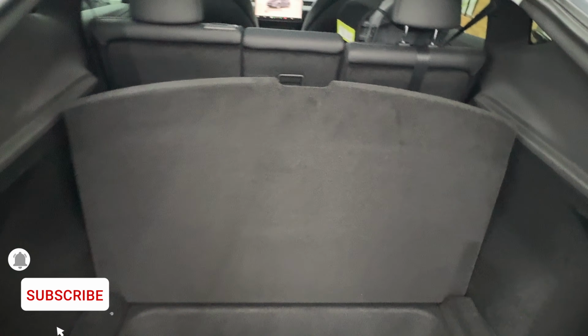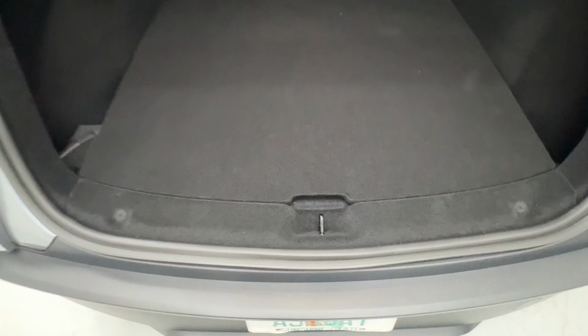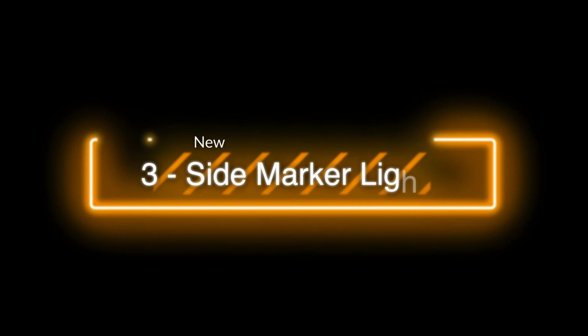But now, once you have that folded, you can simply put that in there. It's hard to walk with one hand. Put that in there, and you can close this, and boom. So that's where you store the parcel shelf. It's got a nice cutout for it to go there.